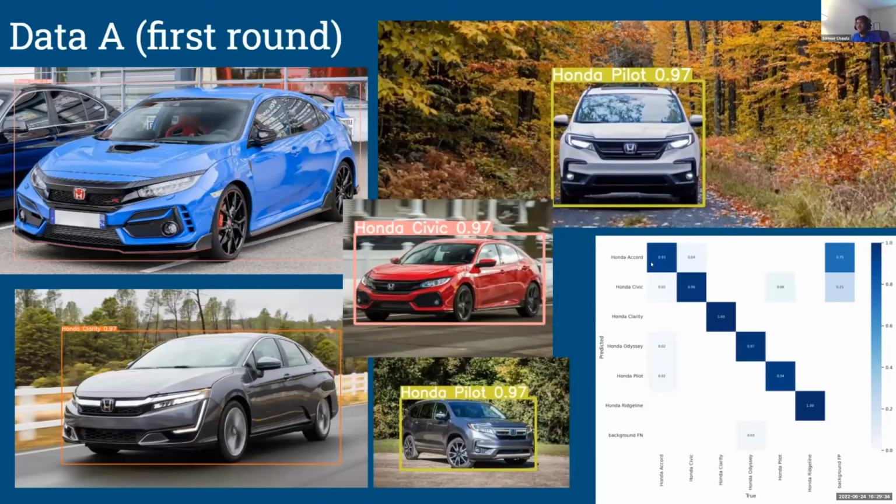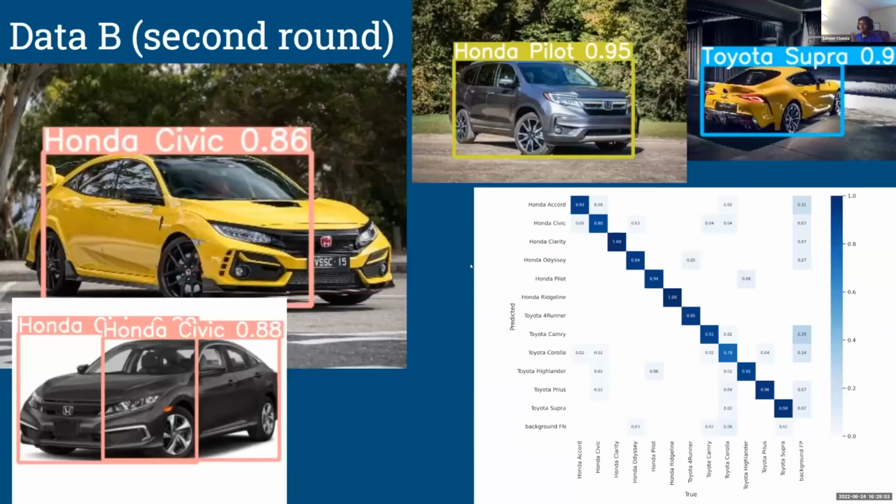So this would be our first round of data after we originally trained our model. We can only see Honda models, of course, at this point. But as you can see in our confusion matrix, it's fairly accurate detecting the Honda models. The only thing that it was slightly confused on is with the Honda Accords blending into the background. And we can move on to our second round of data now.